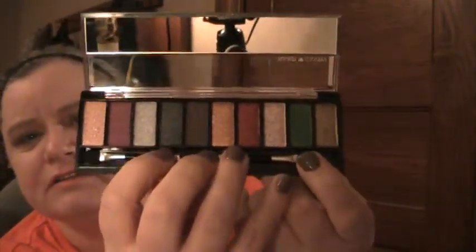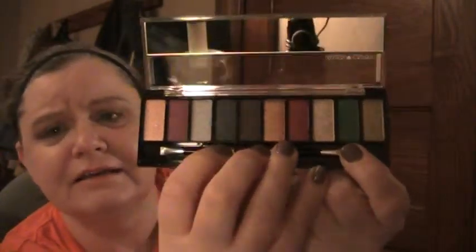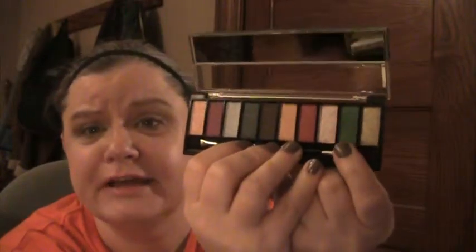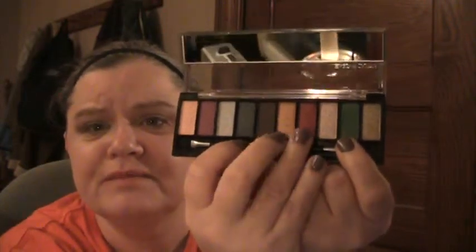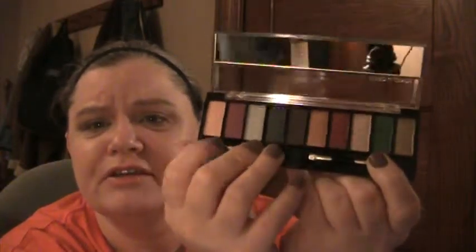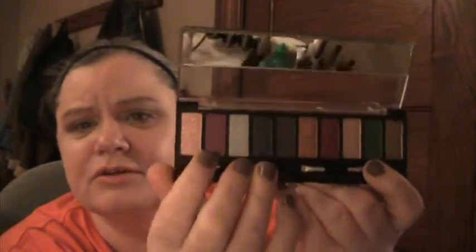This green is not as metallic as the Dragon from swatches I've seen, but it's really nice and deep and rich. These two are nice fall leafy colors. There's a good cranberry down here, and this golden peachy shimmer I'm really digging as well. So we've got fall leafy things, we've got a cranberry, we've got a peachy gold shimmer, and we've got the dragon-like emerald plus an olive. That's kind of cool.